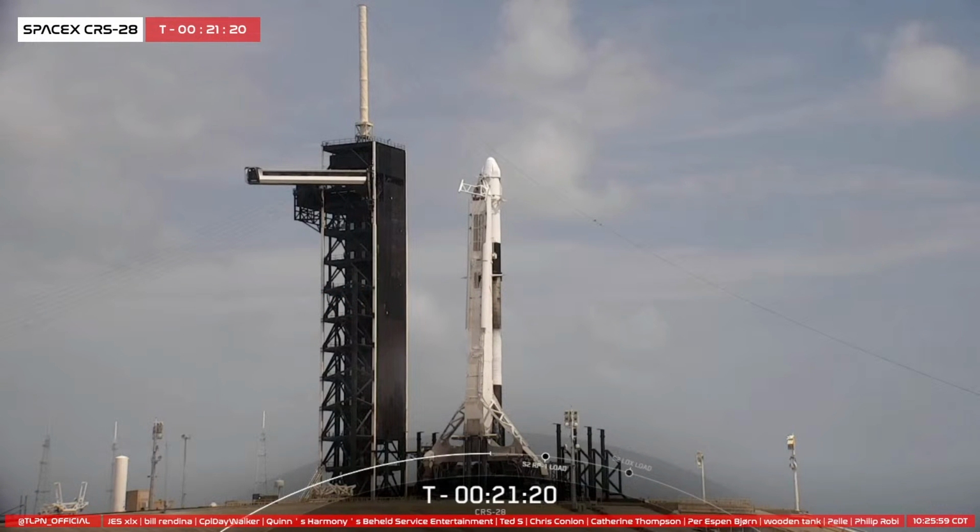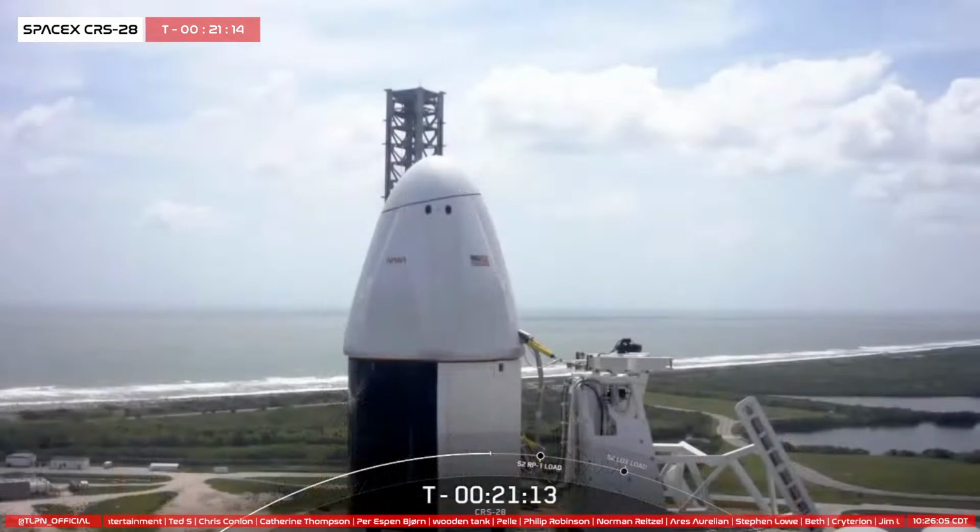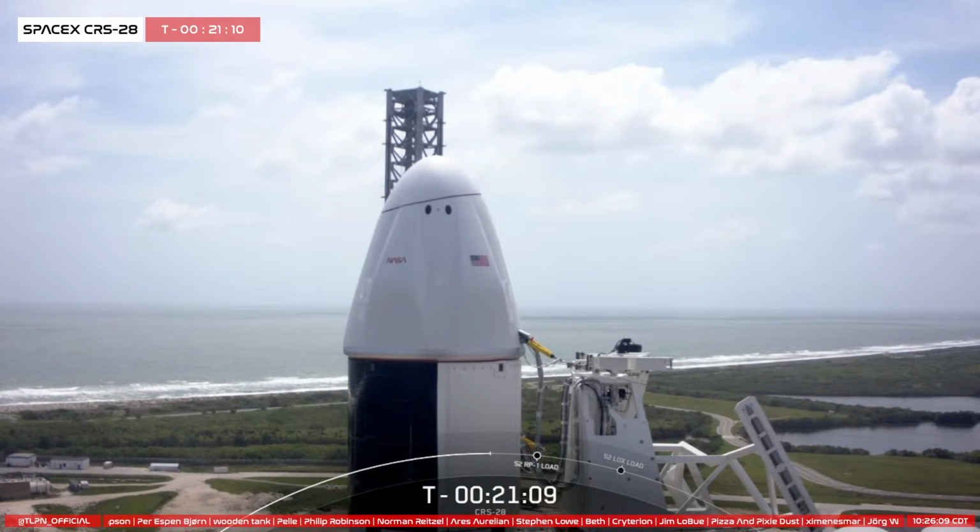Complex 39A at Kennedy Space Center. In just over 20 minutes, this Falcon 9 rocket will lift off, carrying the 28th commercial resupply services mission from both NASA and SpaceX to the International Space Station.